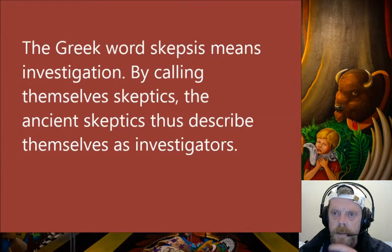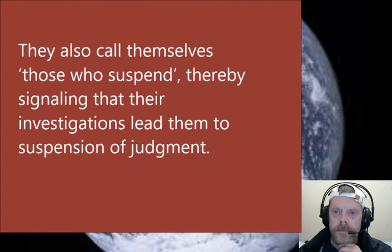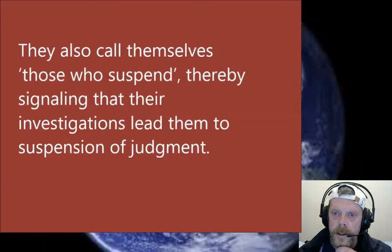The Greek word skepsis means investigation. They call themselves skeptics. The ancient skeptics thus describe themselves as investigators. They also call themselves those who suspend, thereby signaling that their investigations lead them to suspension of judgment.